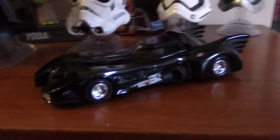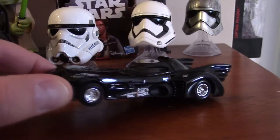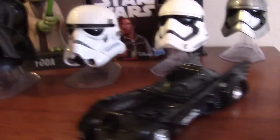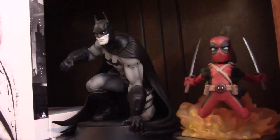Here's a really awesome Batmobile. I friggin' love the design of, this is my all-time favorite Batmobile. Just the look of it, man. If I can have, you know, one car, it would be that. Going down, here's a statue I found from dumpster diving. One of the coolest things ever. It's a Batman statue. We got Deadpool.